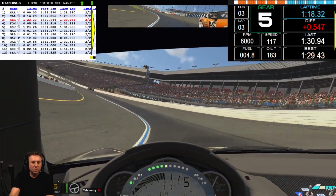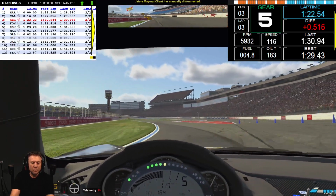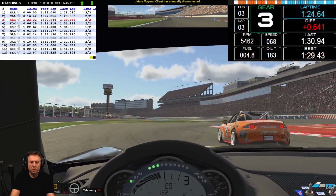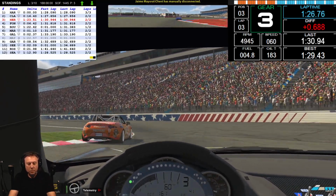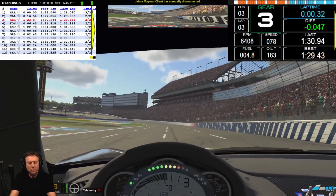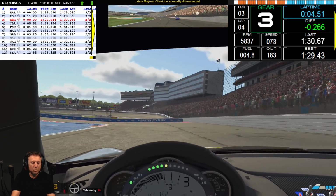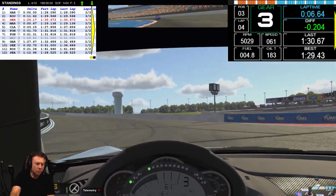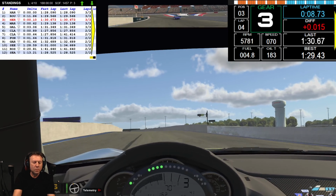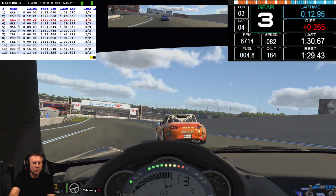Right side. Still there. Still there. Clear right. The leader has just done a 128.09. Don't panic. On your right. Hold your line. Hold your line. Hold your line. Clear right. That was a 130.67.